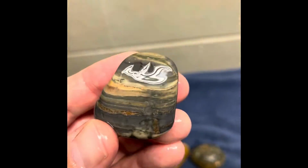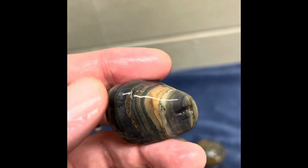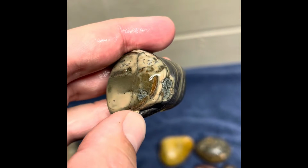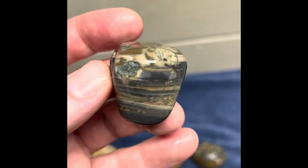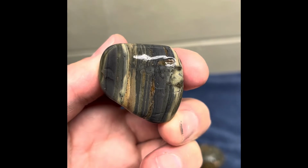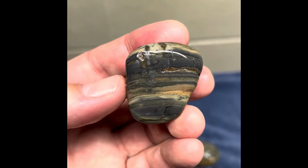This was a really cool piece of banded chert. Let me get it wet here. I generally don't keep chert, but pieces like this I do, because of all the different colors in those bands. I'm not sure what that inclusion is right there, but it goes all the way through, so that's kind of cool. I'm going to try to get some cabochons out of that probably. It has really opposite colors that I don't generally see. Usually when you find blue, it's blue and gray and whatever, but that was a really cool one.